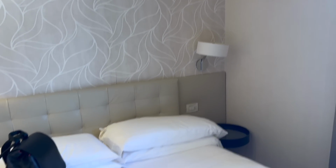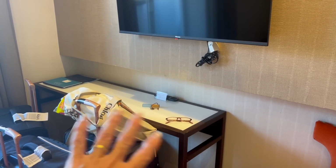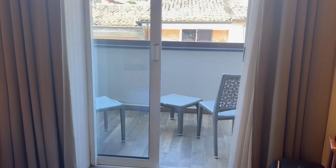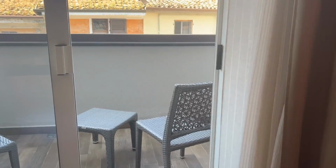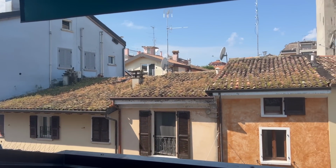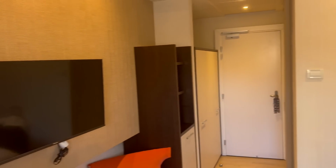So obviously we've got a double bed, a television, and it's got all the channels on, then a chair, and we didn't think we were going to have a balcony at all. We wanted to upgrade to a lake view because it is right on the lake, but it is still quite a nice view, to be fair. We've got two tables and a little chair, and that's the view out of the balcony. So yeah, and now I'll go and show you the bathroom.